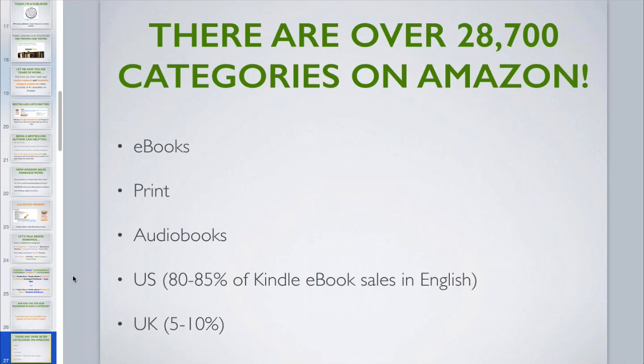Now, there's over 28,700 categories on Amazon. So if it sounds like a challenge for you to get your book in the top 100 of your category, it's actually not once you understand how this all works, because there's over 28,000 categories. So there's so many categories to choose from. And these 28,000 categories are for ebooks and print books, and it's about 200 for audiobooks. And that's for the US and the UK.